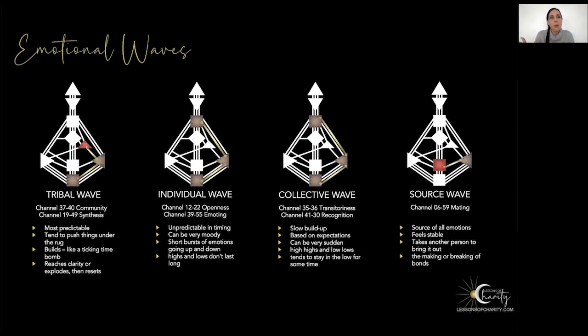So one really good key point to remember is that if you have either of these two channels or those gates, minimize your expectations. You're meant to engage in life without expectations, which probably is not very easy. I give you props if you've managed to do that. But just think about when you feel really low, is it because something was disappointing to you? That's how you can manage it. And when you do have that crash and you get back up, that's how you're going to have that emotional clarity.